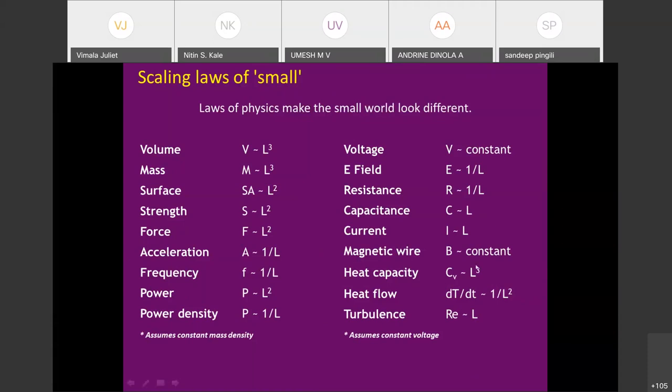Similarly, when I talk about heat flow, through thin materials or through thin objects, heat flows very fast. Okay, so this is another important phenomenon that happens at the nanoscale.